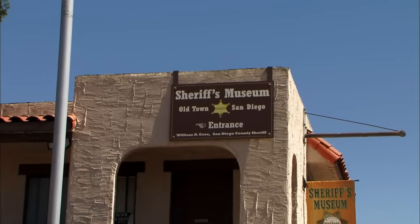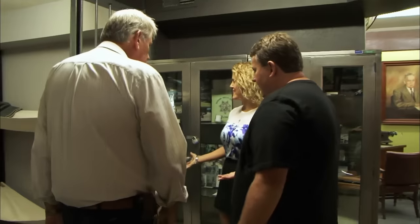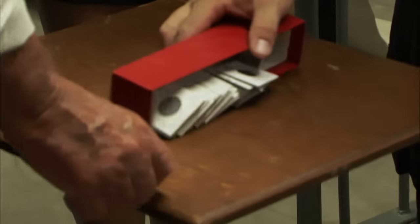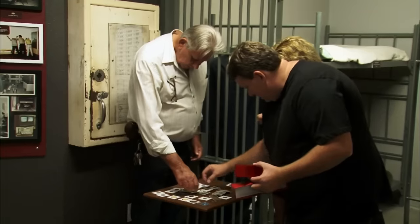We're taking our prison coins to Chuck at the Sheriff's Museum in San Diego. Chuck. Hi. I'm Renee. We spoke on the phone. Renee. My wife, Casey. Casey, nice to meet you. This is great. I love this. All right, let's take a look at what we got here. We brought you some coinies. Coinies? That's the official trade trunk. They look to be in pretty good shape.